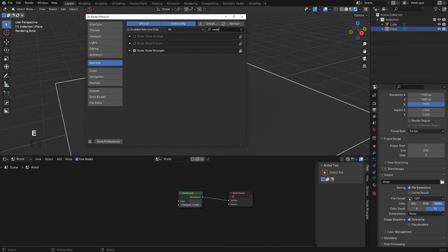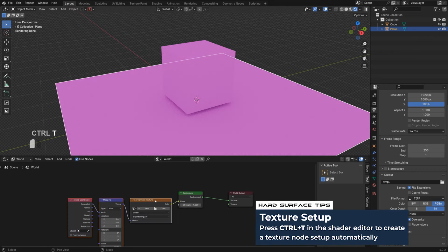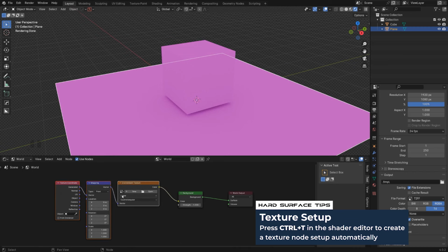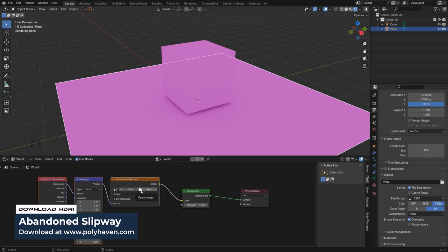So click here and save preferences. This will allow you to click on any node really here and use shortcuts in the shader editor. Okay, so we're gonna click here, press Ctrl T, and this will add these three nodes, which will help us to add and control the HDRI. Okay, so we're gonna click here, and now we're gonna add a very basic HDRI, one that I'm using quite often. It's called Abandoned Slipaway. It's free. You can get it on polyhaven.com.